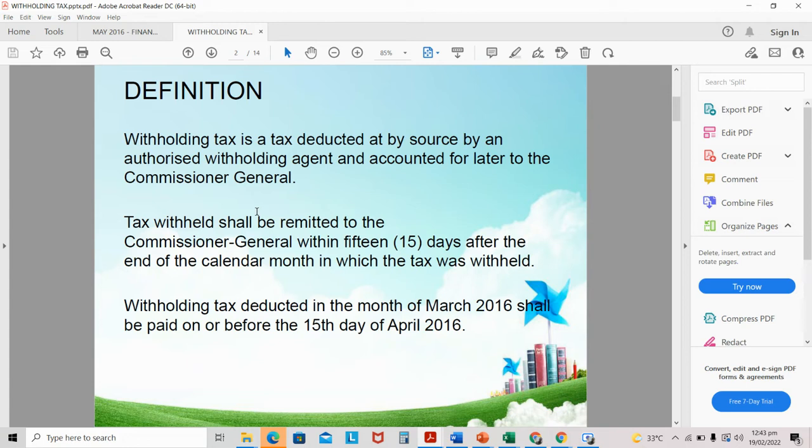Let's say your company has taken your PAYE. At what day or what time is the company supposed to go and pay to GRA? The company has to go and pay to GRA 15 days after the end of the calendar month in which the tax was withheld. So if your tax was withheld in January, the company has to go and pay by the 15th of February. So for example, withholding tax deducted in the month of March 2016 shall be paid on or before the 15th day of April 2016. So when you make payments within the 15 days, you have to go and pay to GRA.